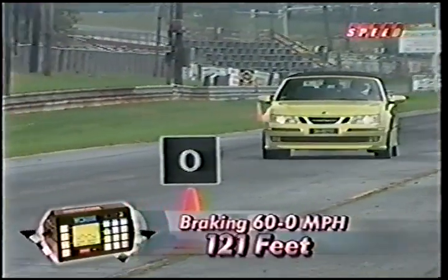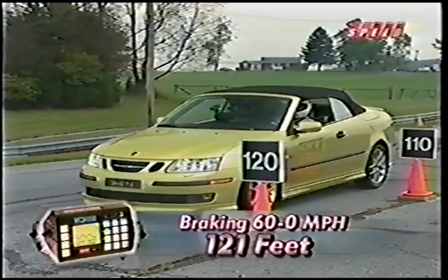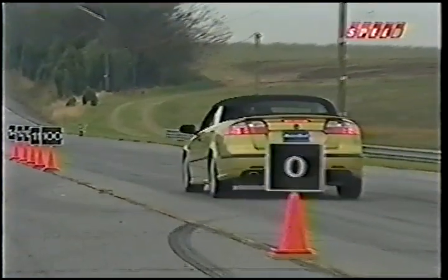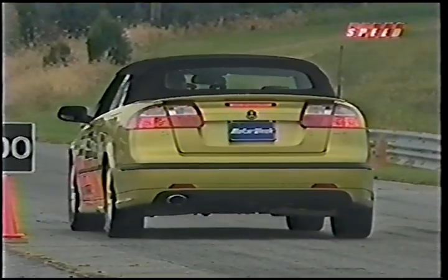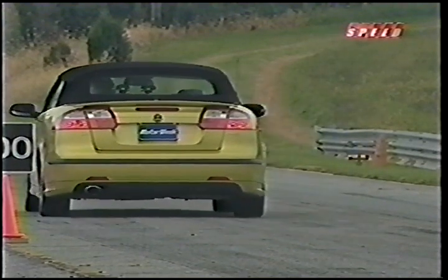Stopping this sporty sunburst from 60 in 121 feet were its ABS-equipped four-wheel steel disc with mechanical brake assist, electronic brake force distribution, and Saab's new cornering brake control. Though pedal feel is soft, stops were consistent with no drama.